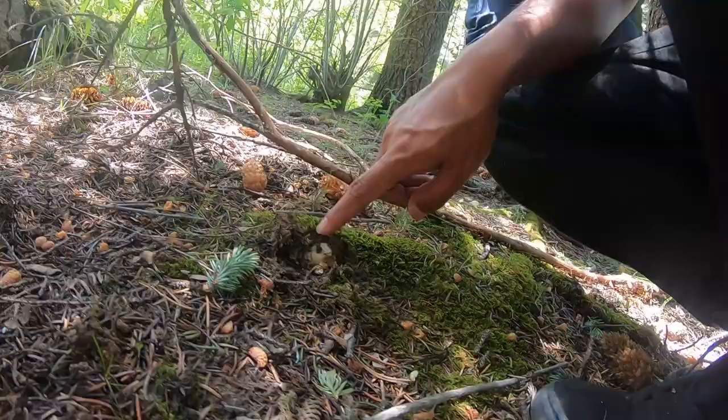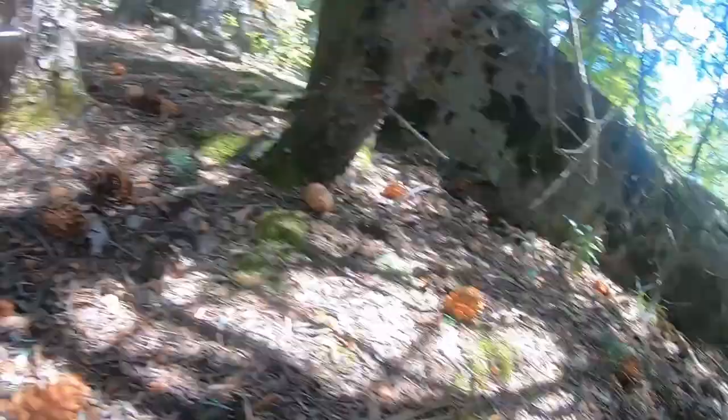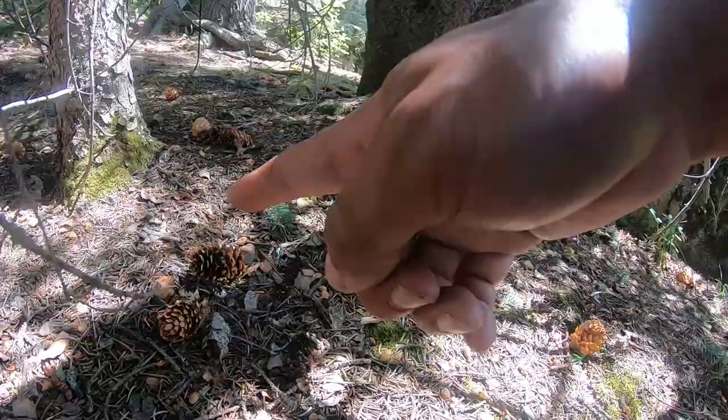Here's another little pocket that has some mushrooms. Yeah, see it right here too. You got chewed up right here too. And then here's a smaller one that's right here. That's not it. Don't pick that one.